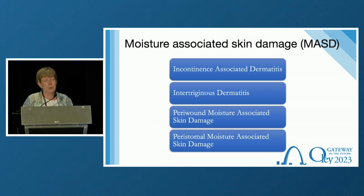Intertriginous dermatitis, which really can happen in any population, is more with the skin fold. People have a skin fold somewhere and the moisture gets trapped, and we'll talk about that a little bit. And then there's peri-wound moisture-associated skin damage from some sort of drainage from the wound, moisture from any source. And then peristomal moisture-associated skin damage, which generally we think of more with the ileostomies and colostomies, but really could also apply to the gastrostomies and jejunostomies if they're having any kind of skin issues.